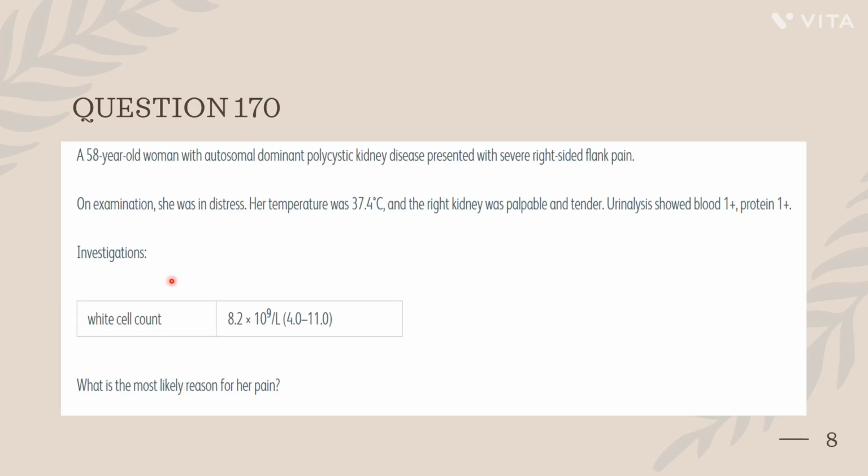Next question. A 58-year-old woman with autosomal dominant polycystic kidney disease presented with severe right-sided flank pain. On examination, she was in distress. Her temperature was 37.4 and the right kidney was palpable and tender. Urine analysis showed blood 1+, protein 1+. White cell count 8,200. What is the most likely reason for pain?